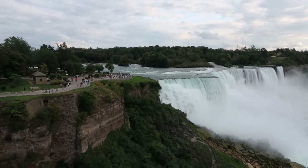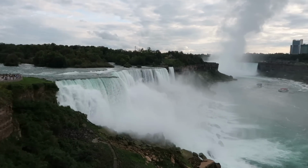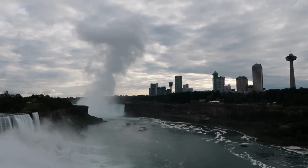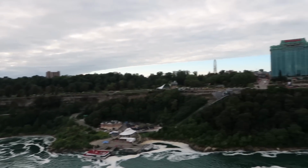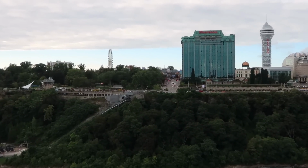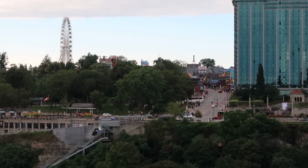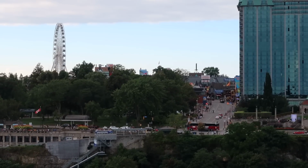Over there on the shore, see all the little people looking at the mighty falls. And again, that just constant plume of mist that hangs over the falls over there. And from the end of the observation tower, you can look straight across and see Clifton Hill. Actually see the hill up there. You see the road heading uphill there. There's Clifton Hill. There's the Ferris wheel.